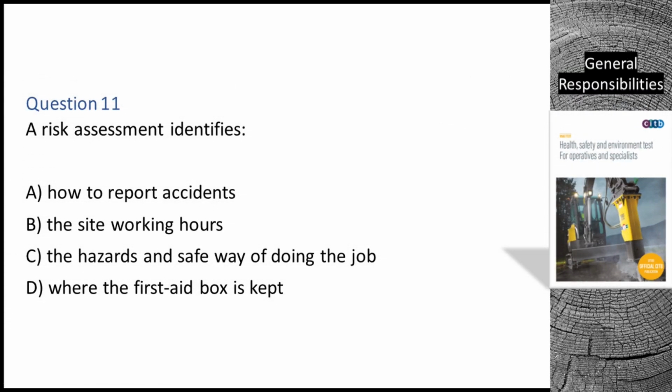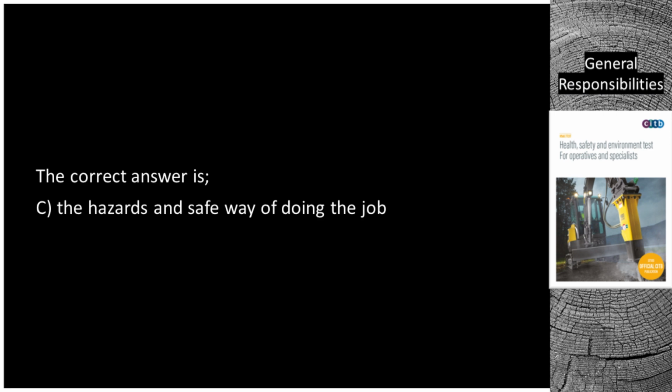Question 11. A risk assessment identifies A. How to report accidents. B. The site working hours. C. The hazards and safe way of doing the job. D. Where the first aid box is kept. The correct answer is C. The hazards and safe way of doing the job.